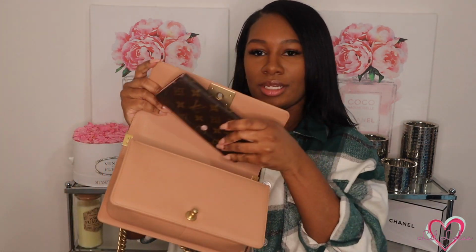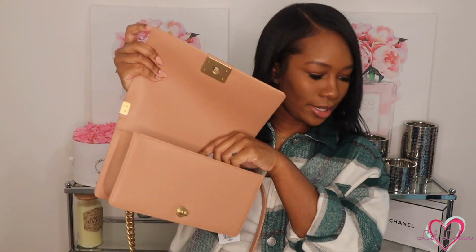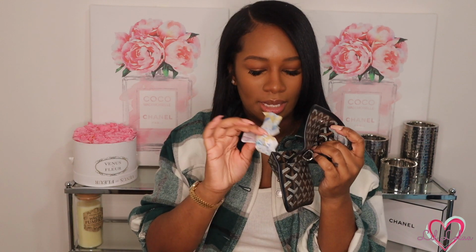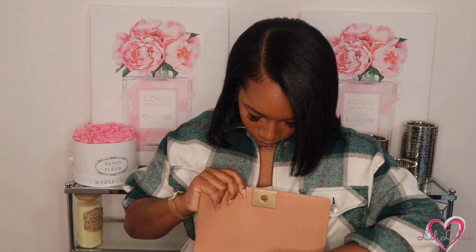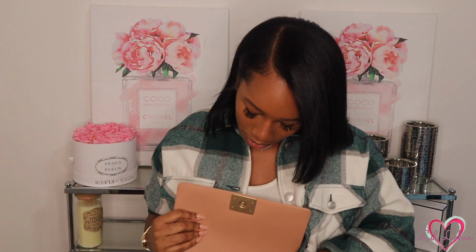Alright, so this will fit in here. You can also fit your card holder. I usually carry this around if I'm not taking my Goyard. In here, I usually leave some tampons and panty liners, lip glosses, probably some change. I'll add my lip gloss and put it to the side. Lastly is my phone. My keys are somewhere. I don't know where my keys are, but my phone can just go in.